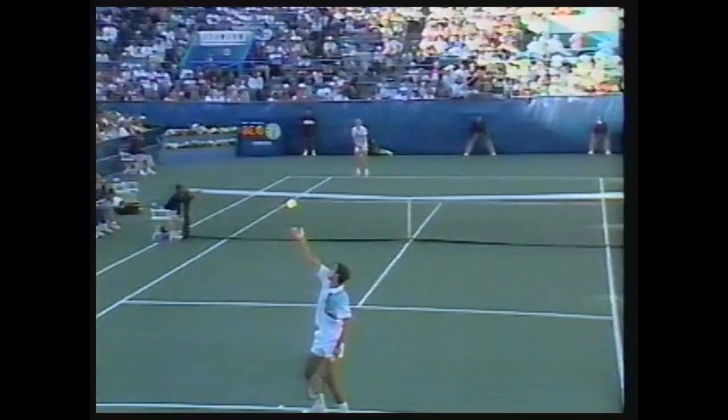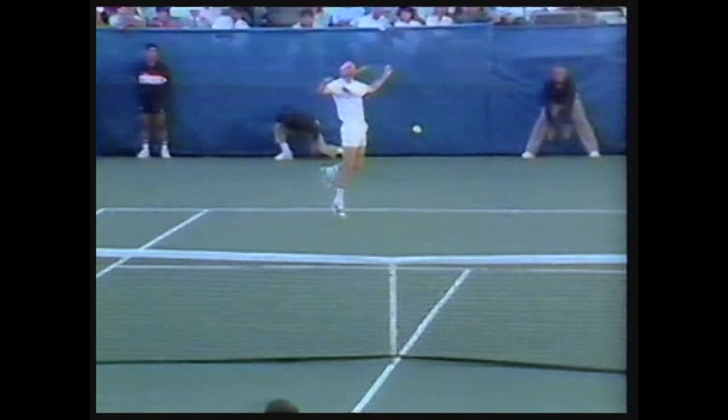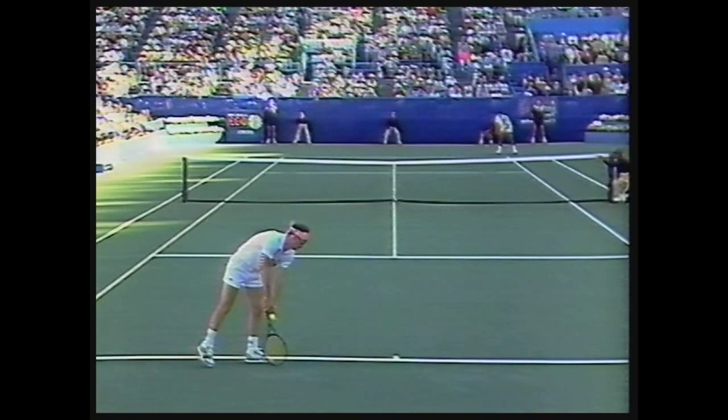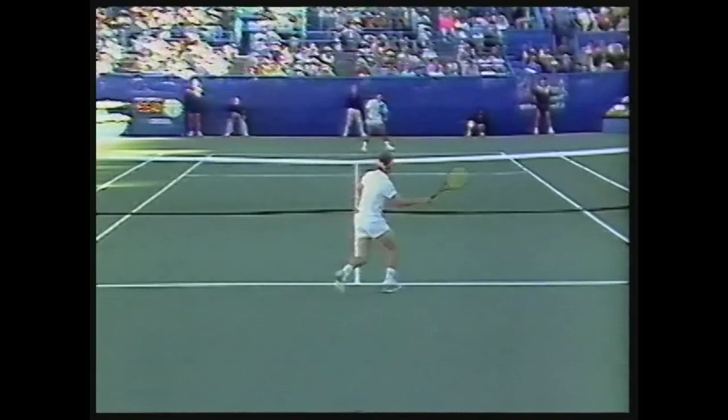He had been in trouble. McEnroe was bunting back some good returns, and he did a pretty nice job on that one. But Sampras can still take the offensive. It's nice to be an all-around player. Yeah. Because if you're forcing a baseline, you can still respond, yet you can serve and volley. Sampras didn't start out there.